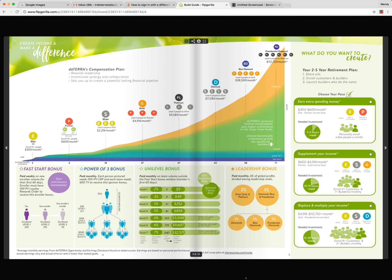So with that, let's jump into these rank advancements. The very first rank that is critical for you to focus on in doTERRA is called Elite. And Elite is right here. I hope that you can see my cursor. It basically means that you have 3,000 OV a month or more.